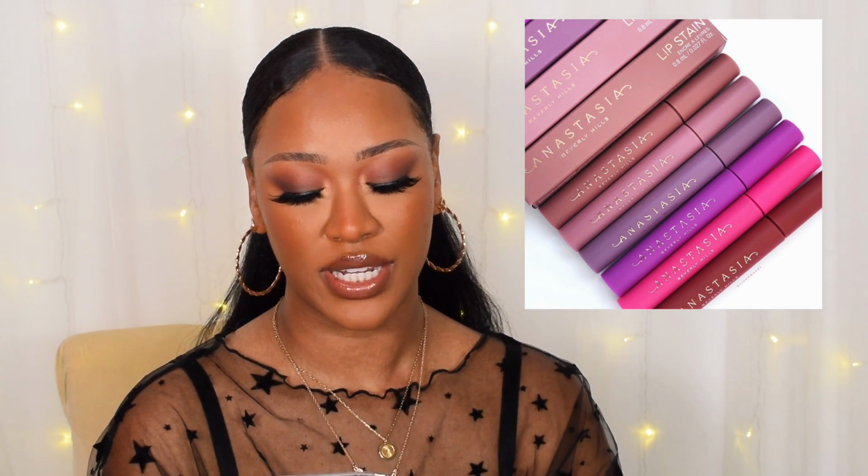So ABH came out with lip stains, and it's just not me. I really don't do lip stains. I do lip balm and I do lip gloss. I do lipstick, but I don't do lip stains.